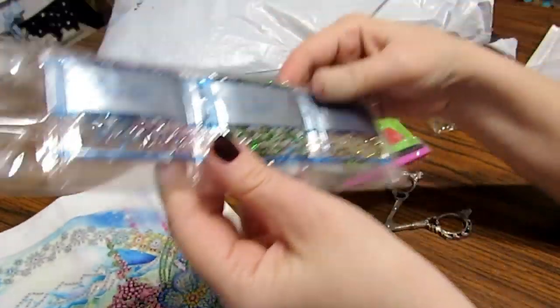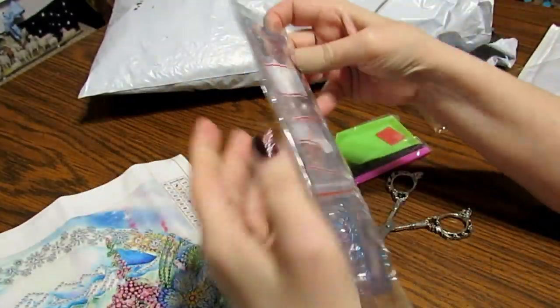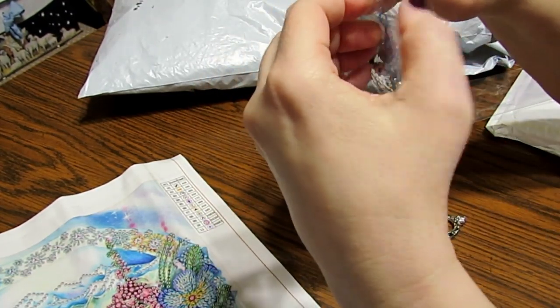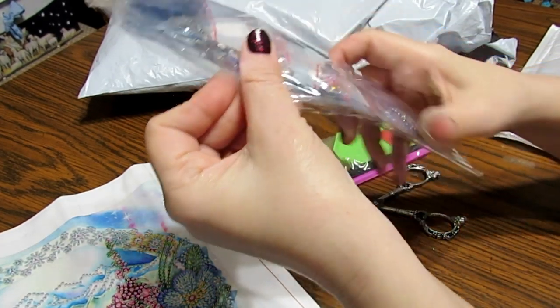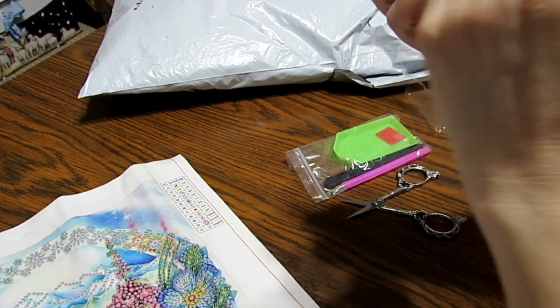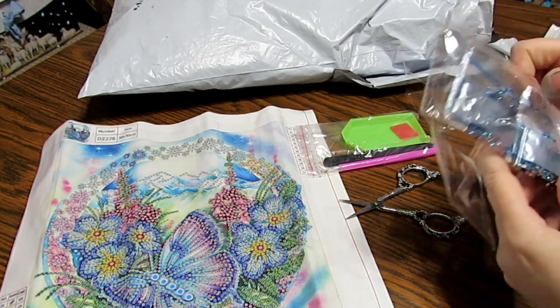Okay. Then you have the beautiful rhinestones that go along with it. Let's take a quick look, because it's fun to look at the pretty colors that they have. I'll put that right there. You can look at that for just a minute. Try not to crinkle in your face too much.